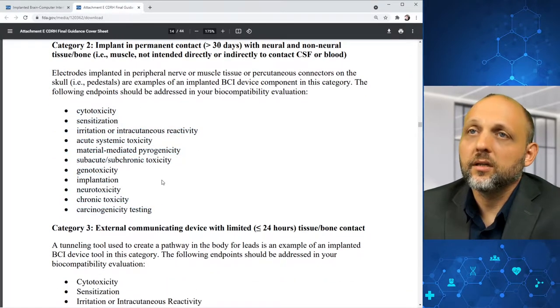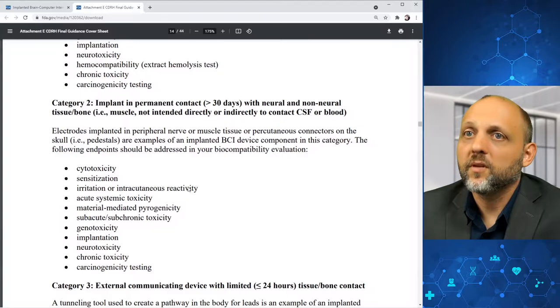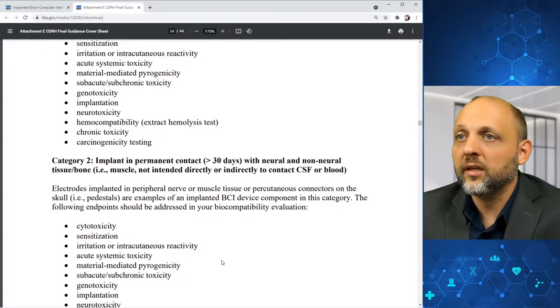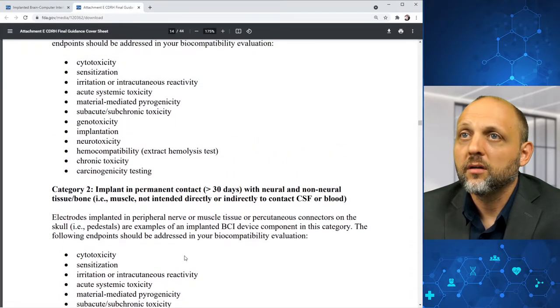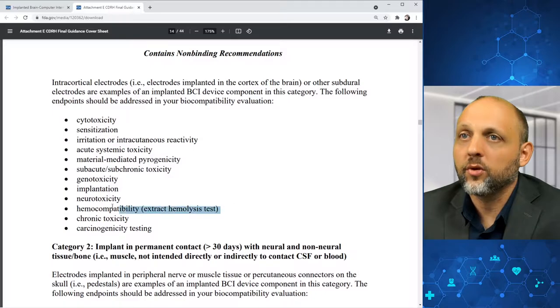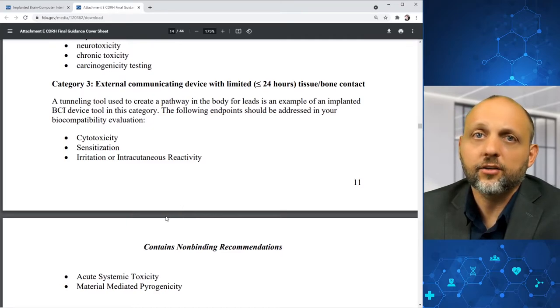Here again is a list. This list is identified for testing to 30 days. May include hemocompatibility, but in both cases includes cytotox, sensitization, irritation, intracutaneous reactivity, acute systemic toxicity, material-mediated pyrogenicity, subacute, subchronic toxicity, genotoxicity, implantation, neurotoxicity, chronic toxicity, and carcinogenicity testing. The key difference here is electrodes implanted in the cortex of the brain, they also want to see hemocompatibility extract hemolysis testing. And that's for a contact duration of 30 days.